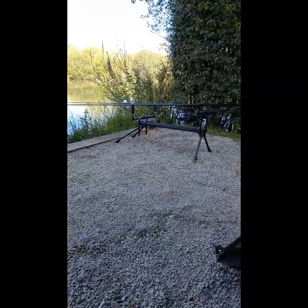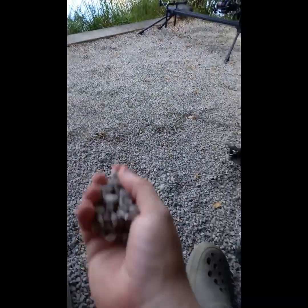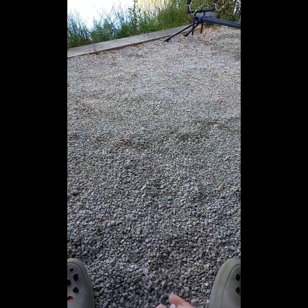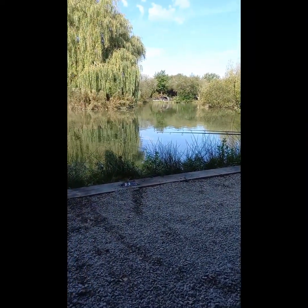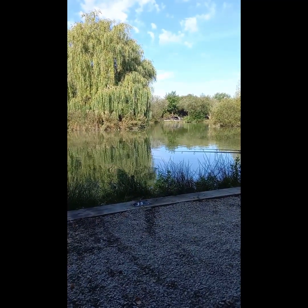But it's a nice bit of water. You ain't got a lot, but I tell you what, they've done these swims up pretty nicely too. Every single swim's been done up on the lake, and they've got these stones, which is quite nice because you ain't got to have your mat down on your bivvy, like your ground sheet. Even when you run on them barefoot, it's quite nice. It just doesn't hurt your feet. So if you're like me and like to take your shoes off at night time, you ain't got to worry.